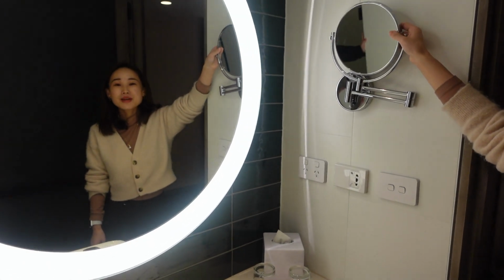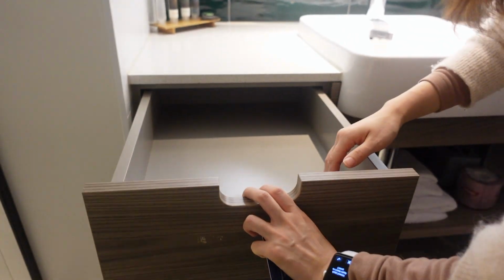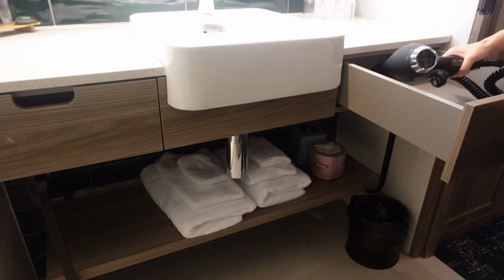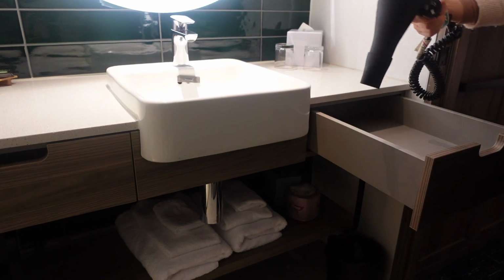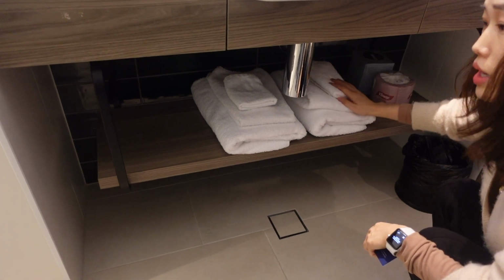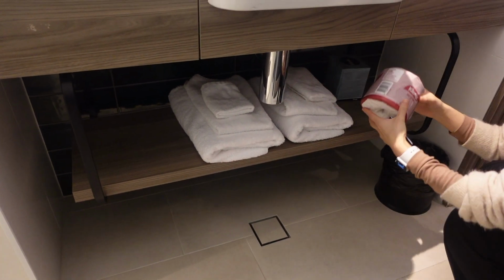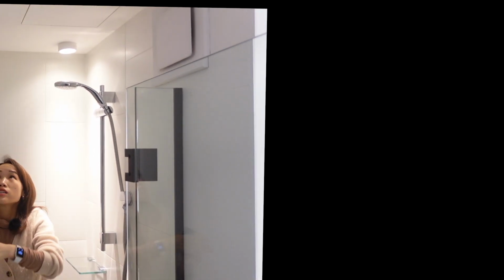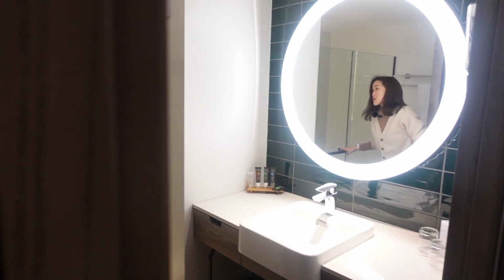And this one is the makeup mirror. Little drawer here, but it's empty. On the right side, we still got another drawer, and there's a hair dryer inside this drawer. We have all those hand towels, body towels, and face towels down the basin, and extra roll of toilet paper, extra box of tissue. In the shower room, they didn't prepare any amenities here, so you have to bring all those stuff inside the shower room. It has a shower head here and one over the top. It's pretty much about the toilet.